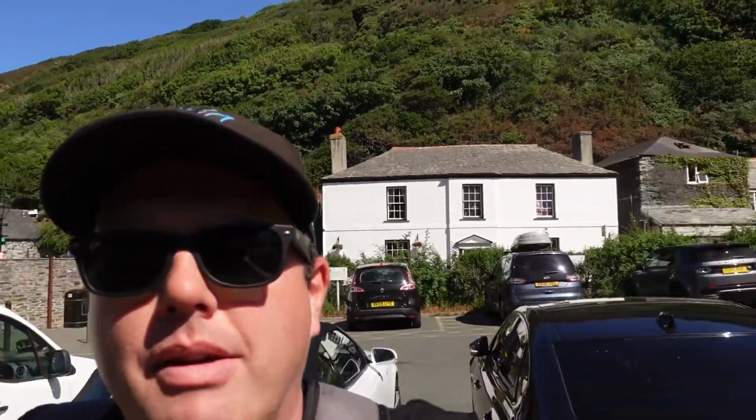Point the camera in a few places. There's a lovely little river that runs past. We're kind of in the middle of a valley, as you can see behind me if I pan the camera around. It's very picturesque. We've had a little look around to get our bearings. So yeah, the beautiful harbour down there, we're going to show you that. Liking it so far, so let's go check it out.